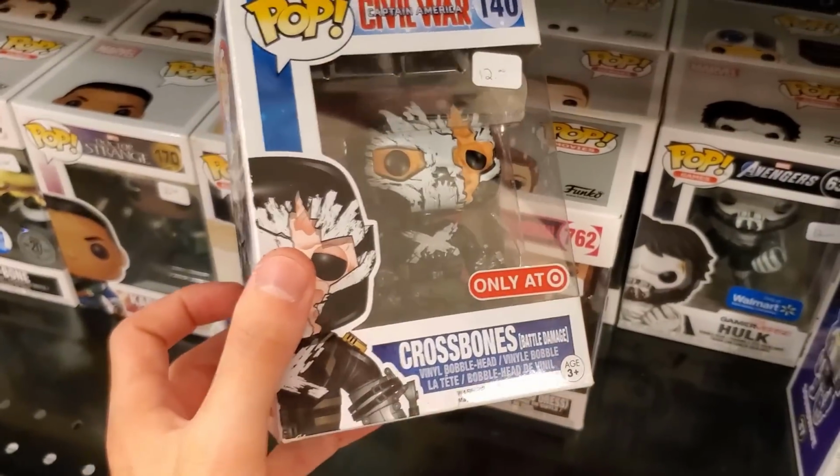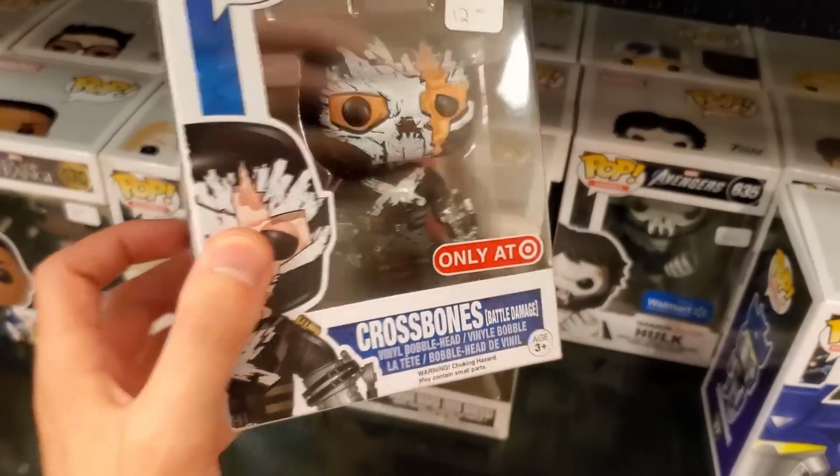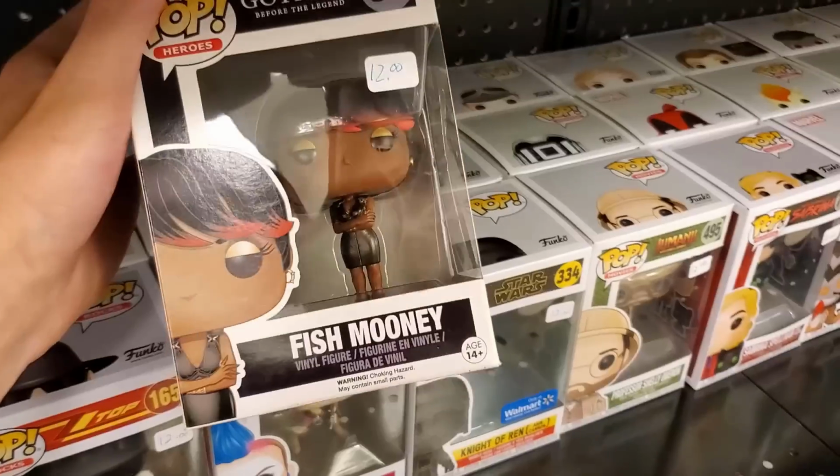I had mentioned that I skipped over Crossbones in the last video, so here you go. Here's Crossbones. Give you a little close-up if you don't have it yet. But it's a cool pop. Cool villain. This one's kind of a rare one.